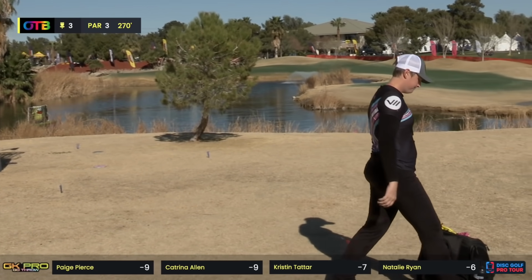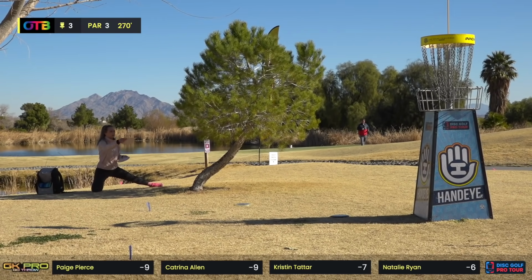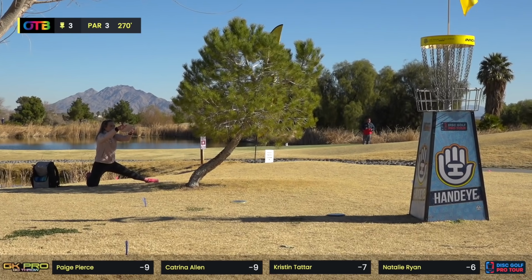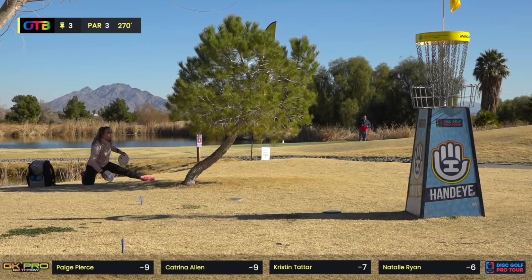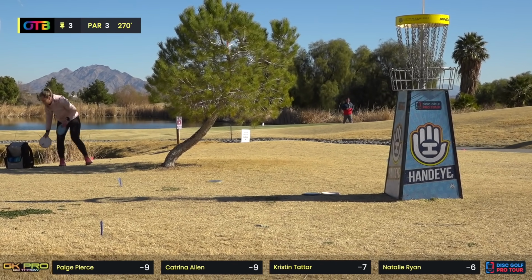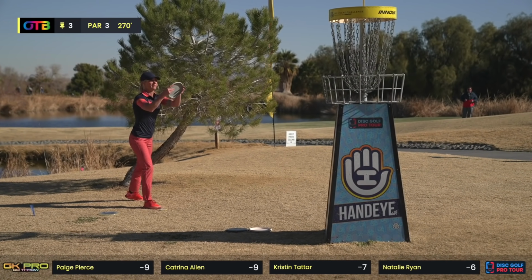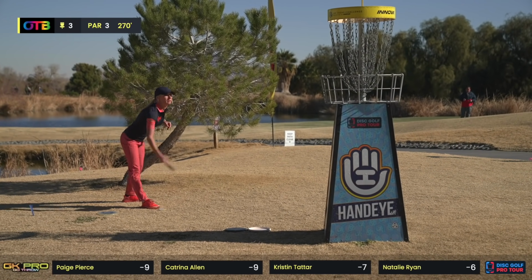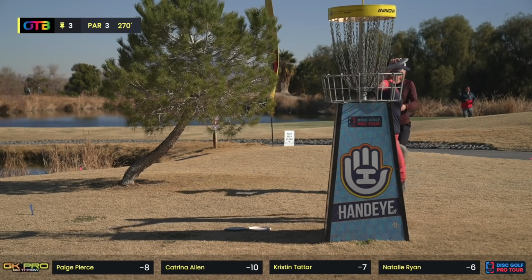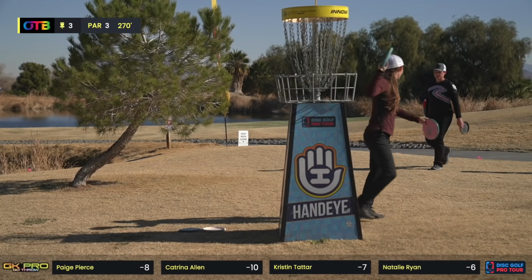More metal drawn by Natalie Ryan. Yeah, it could be some nerves. We'll see if she can dial it in as the round continues. Kristin forced to go to a knee to try to get around this little tree. Oh. It's brutal. She'll have to take a double bogey there. This hole played at a perfect 33, 33, 33. All right. Under par, par, and above par. For those of you trying to design your own course, that's pretty much ideal.